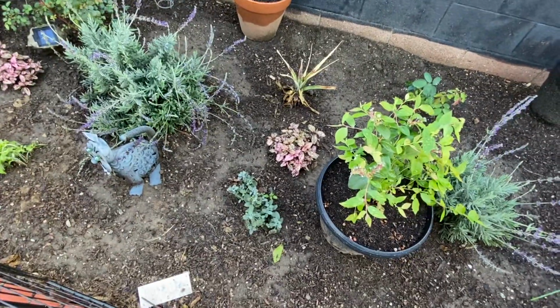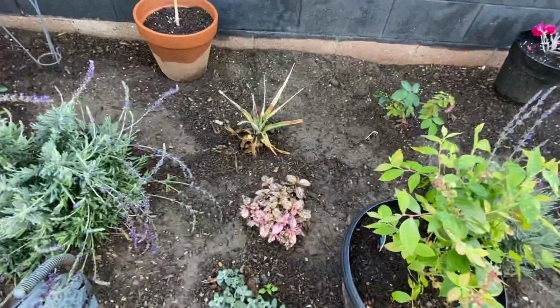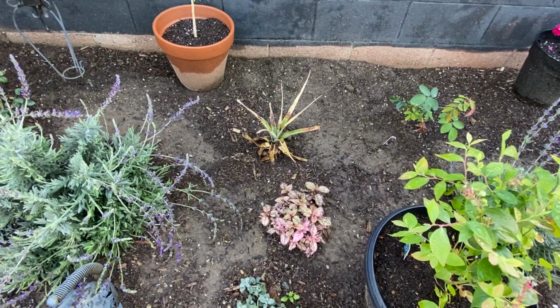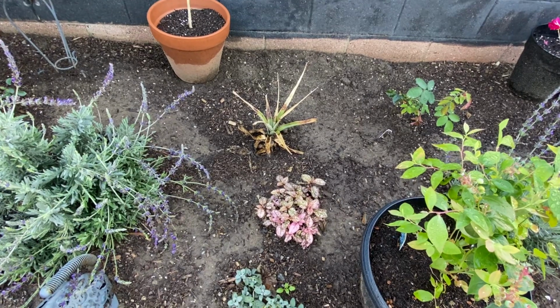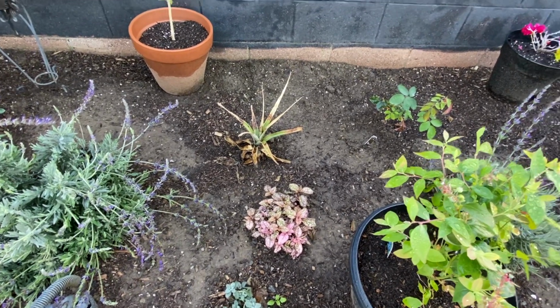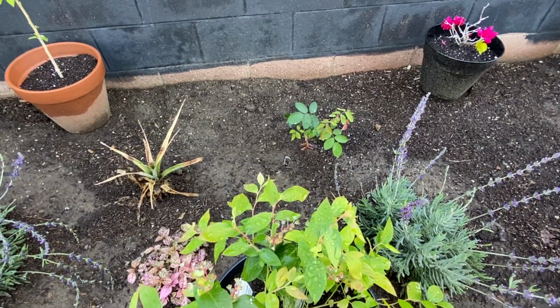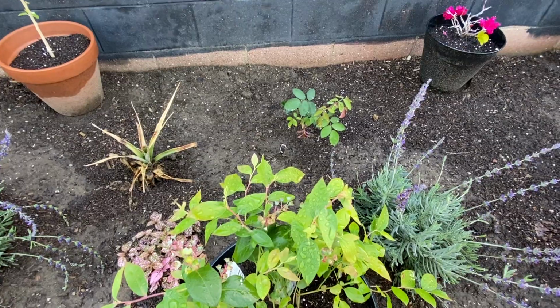There's some sage down there. I forget what the pink stuff's called. That's a pineapple. It's been there for a couple years. I'm thinking hopefully, if it's still alive, it might actually produce a pineapple this year. We'll see. Then Grandma's hat rose back in the back there. It's really doing well. It's even got a bud on it.